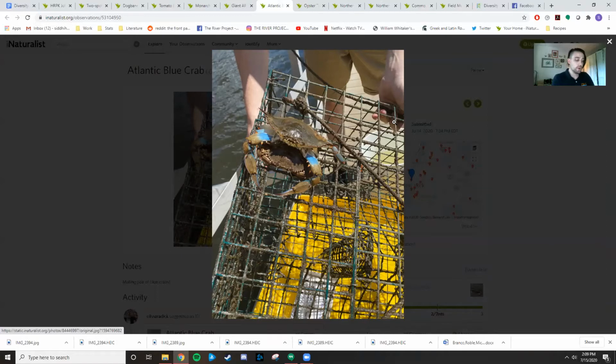And what you can see here is actually 2 crabs mating. So you have the male on top. You can see he's a little bigger. He has these huge lateral spikes. That's one of the easy tells that this is a blue crab, in addition to its eponymous blue coloring.